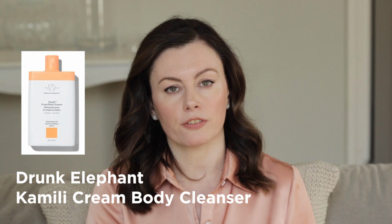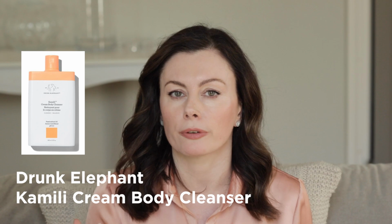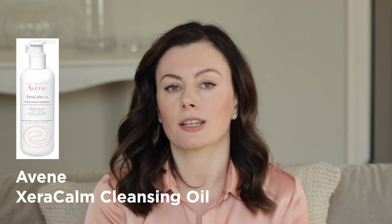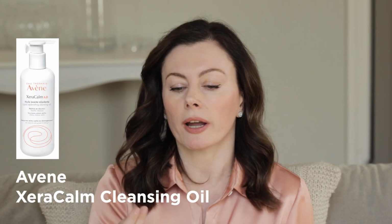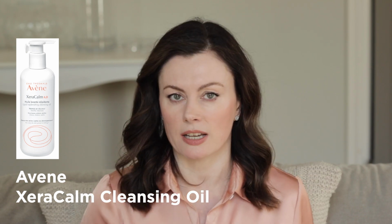Now, when I travel, I am quite happy to use Flawless Cleanser on my body as well as my face. And P.S., it's great for shaving your legs with. I also like the Drunk Elephant Camellia Cream Cleanser, which is fragrance-free but has a lovely almond aroma. I like the Necessaire body wash, which again comes in a fragrance-free formula and is a lovely texture. And if you're particularly prone to dryness, then I like the Avène Zircon body oil. It's quite a thin formula, but it's really, really gentle with no discernible scent whatsoever.